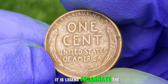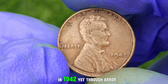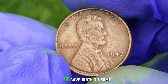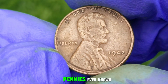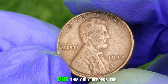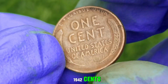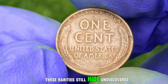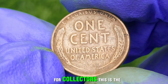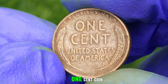It is legend incarnate. The Philadelphia Mint may never have intended to create a miracle coin in 1942, yet through error, experimentation, and circumstance, it gave birth to some of the most valuable wheat pennies ever known. Their lack of mint mark makes them harder to trace, but this only deepens the allure. Somewhere in a mass of 1942 cents, these rarities still hide, undiscovered, waiting for their stories to be told. For collectors, this is the ultimate chase, the hope that lightning might strike in the form of a 1-cent coin.